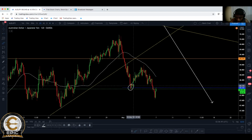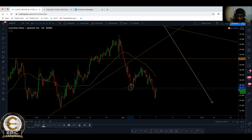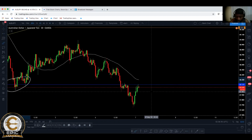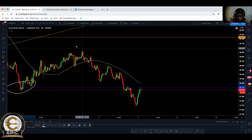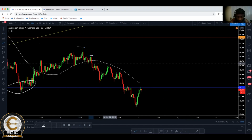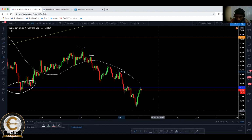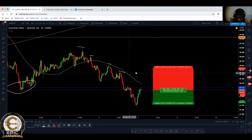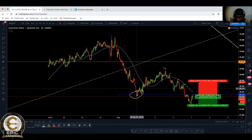So when I see a structure like this broken of support, typically, if I'm not in that trade, I would look for price to come back and retest that, right? Which is doing right now. But you got this, the high of this drop, and then you're forming these lower high structures, right? So if price was to find resistance and give me nice rejection here, then I could look for sales, and my stop loss will likely be above this previous lower high, if I see the type of rejection I like to see.